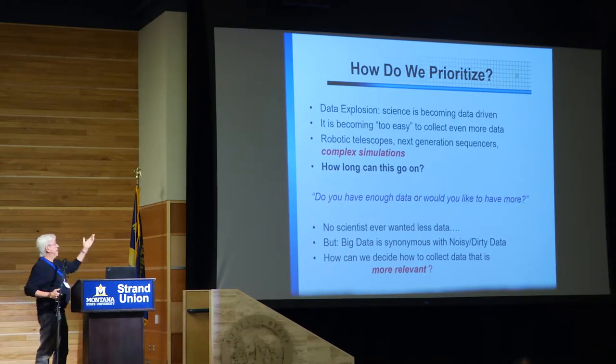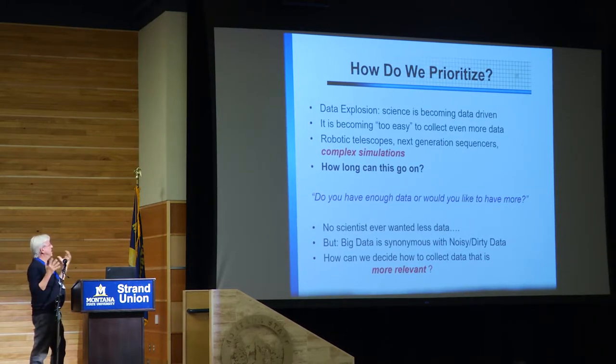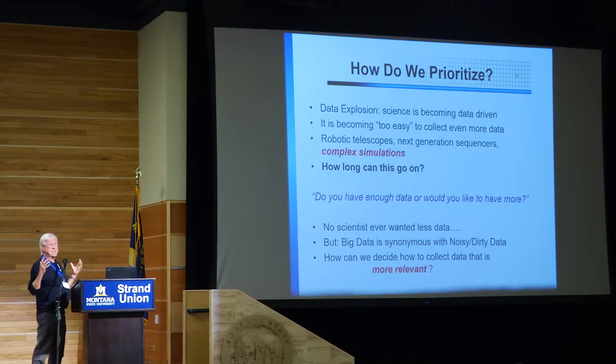Science is becoming increasingly data-driven, but it is becoming, in a way, too easy. This is one of my provocative slides. It's becoming too easy to collect data. We are right now getting comfortable grabbing a petabyte or so, but soon we will be faced with grabbing exabytes if we keep continuing what we are doing. And we are running out of money, essentially. So how long can this go on?